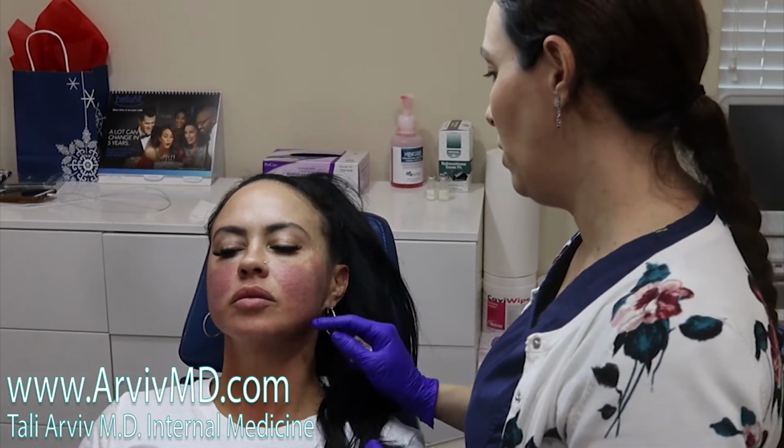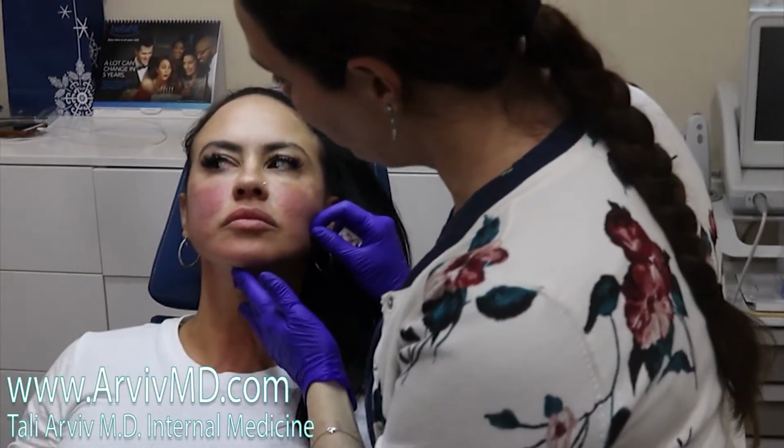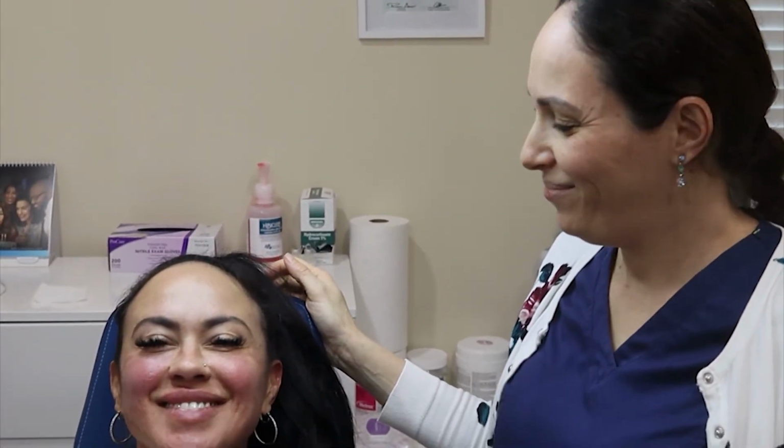See how you respond to it. This is a normal reaction, to look a little bit red like this after. I could give you some ice, but it usually goes away within maybe an hour or two, and then you look normal again, and you'll look great. With the swelling for a couple days, then see how that changes over the next month, and come back for another treatment. Thank you. Okay. Fun.